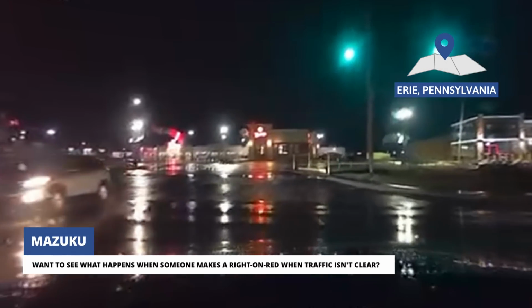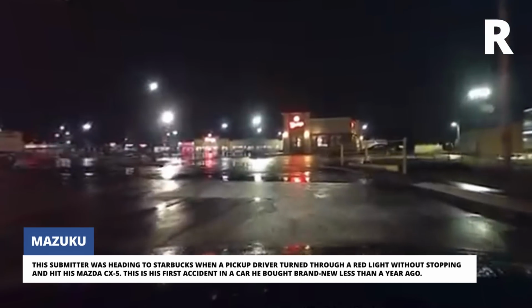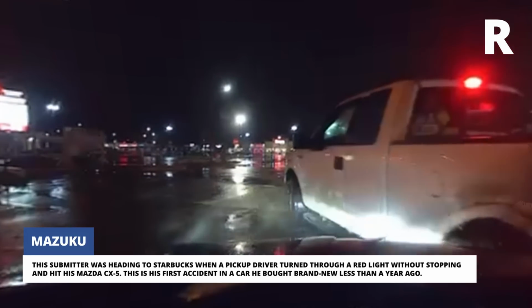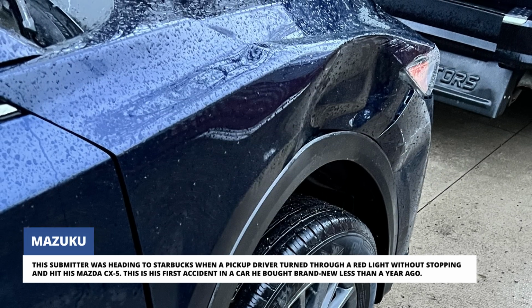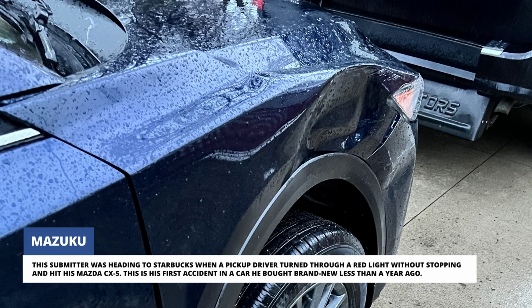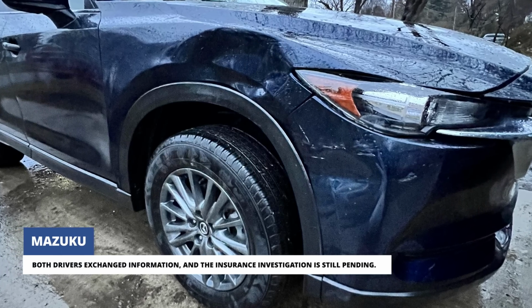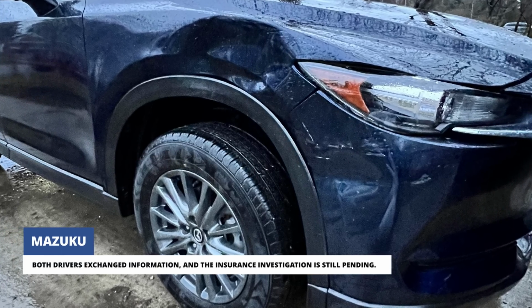Want to see what happens when someone makes a right on red when traffic isn't clear? This emitter was heading to Starbucks when a pickup driver turned through a red light without stopping and hit his Mazda CX-5. This is his first accident in a car he bought brand new less than a year ago. Both drivers exchanged information and the insurance investigation is still pending.